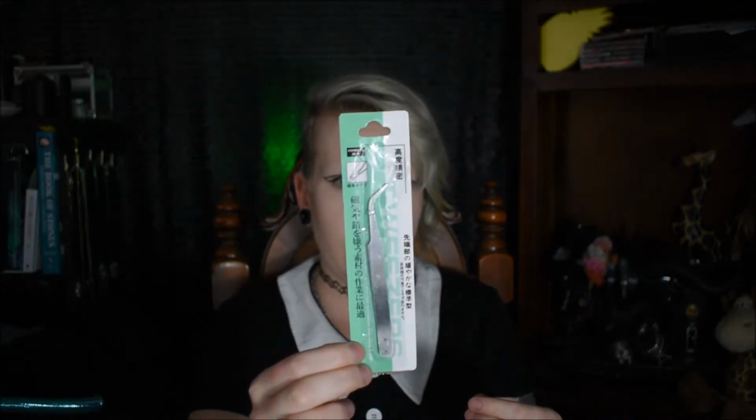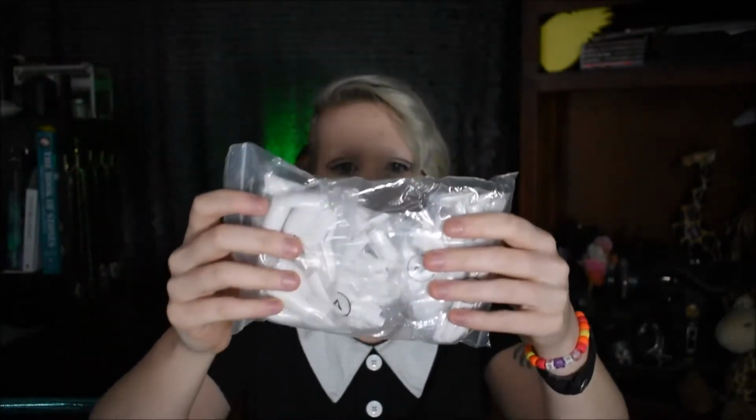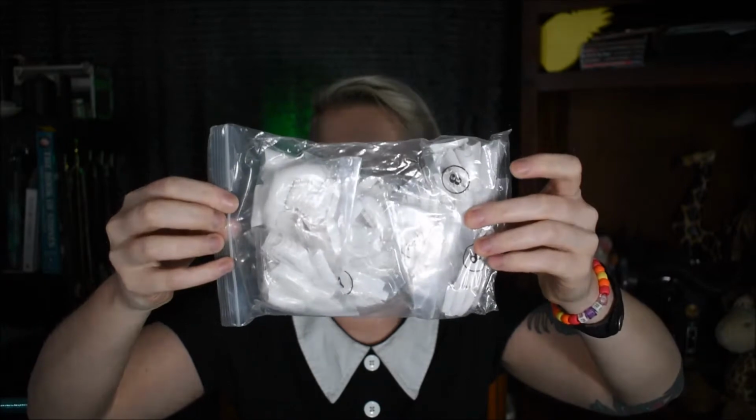The acrylic liquid monomer. So this is 120 mils, which is what I should expect because that's the size that I bought. A pair of tweezers, and they've got like a curved tip. I am so covered in glitter and I still haven't found the glitter specifically yet. The tiniest little nail brush. Nail forms. Glitter. Nail tips, all in size labelled baggies.